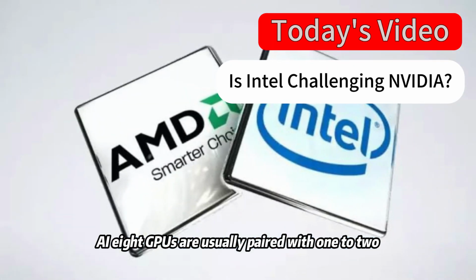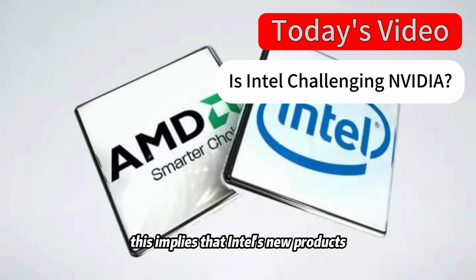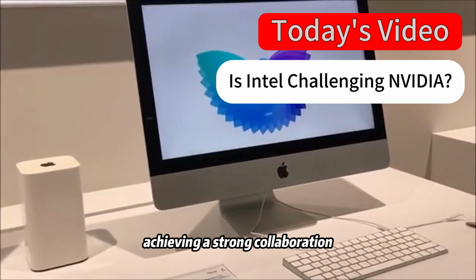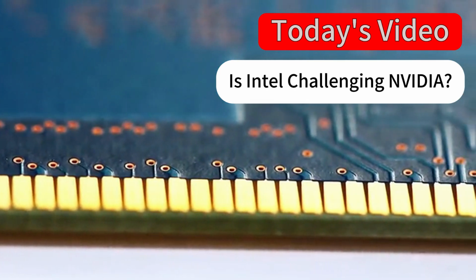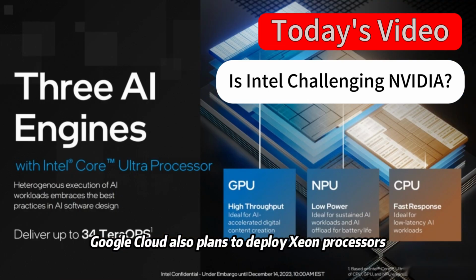8 GPUs are usually paired with 1 to 2 Xeon processors. This implies that Intel's new products may further interact with NVIDIA's offerings, achieving a strong collaboration. Google Cloud also plans to deploy Xeon processors next year.